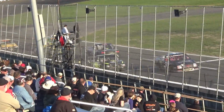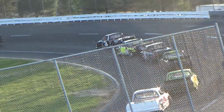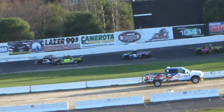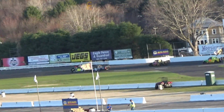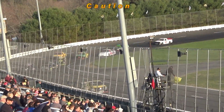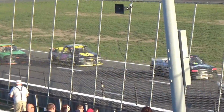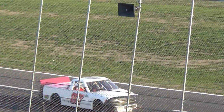And now trying to make a move on the outside is Giordano. And now he tucks it in down low. And everybody is trying to chase Corey Coates, who is looking to open the season with back-to-back victories. Three wide out of turn number 3. Now two wide as we got problems between turns 1 and 2. Looks like the 67 and the 80. So Cavallero around. And also yellow flag with the number 67 machine of John Zoller. Zoller coming in from Lawrence, Massachusetts in the Zoller Racing Chevrolet, while Cavallero, a regular at Seekonk, drives the East Coast Collision Chevy S10.